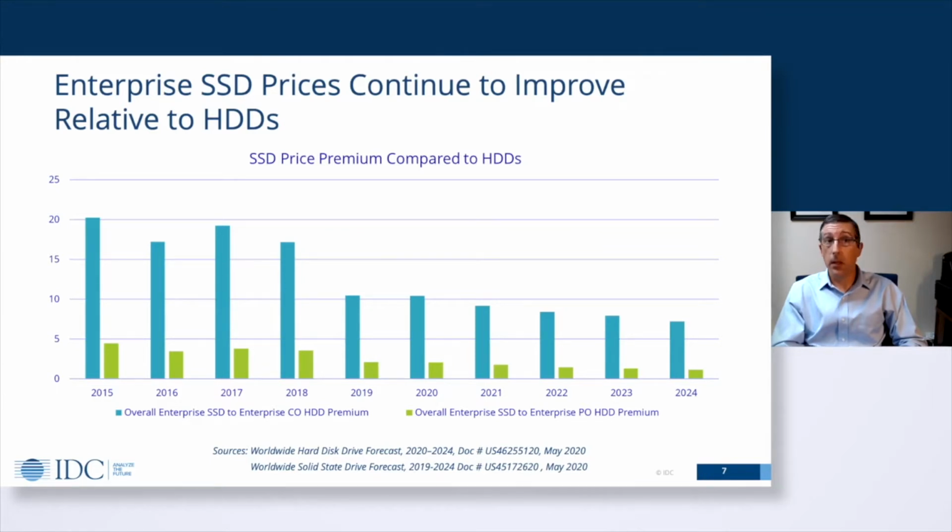If we compare the price premium of enterprise SSDs, as I'm showing you here, to that of both the performance-optimized HDDs, these are the 10 and 15K hard drives, as well as the capacity-optimized HDDs. Today, SSDs are already cost competitive in performance applications where performance HDDs were used. And you can see that reflected here in the green bars. And you can see that Flash continues to narrow the gap over time, even when compared to capacity-optimized hard disk drives, thus helping them become a more cost-effective storage technology throughout the enterprise environment.